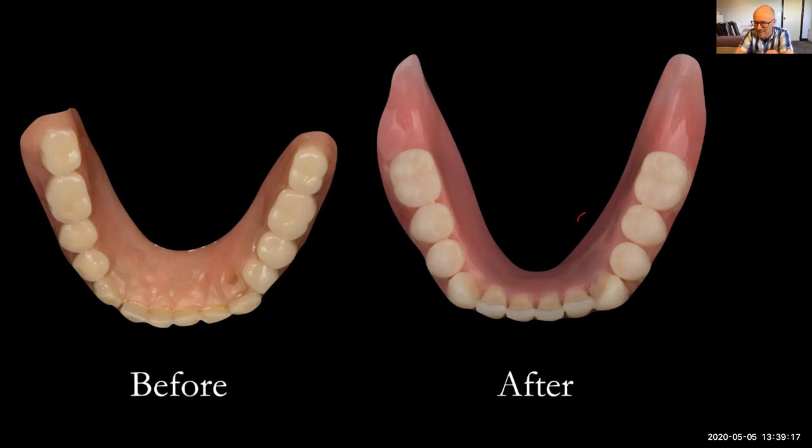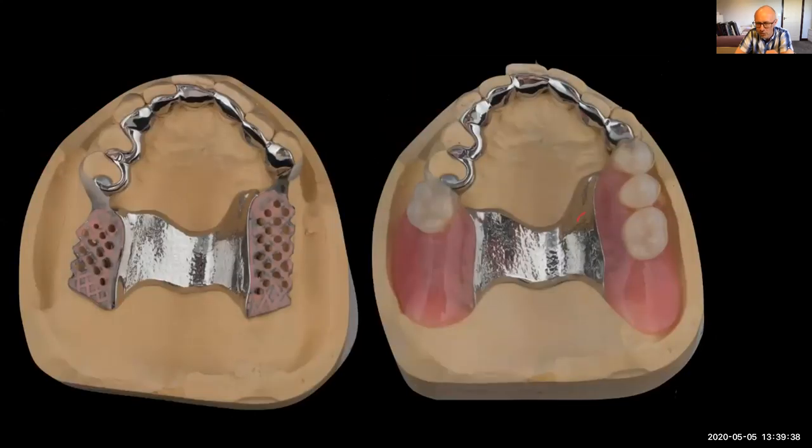In other words, the new set is deriving much more support from the saddles, and as a consequence, less work is being placed on the implant attachments themselves. So that's the whole concept behind it. So that's the new lower. But let's have a look at the upper as well.